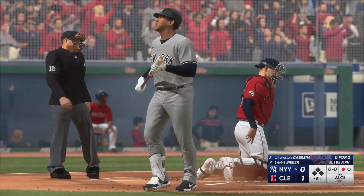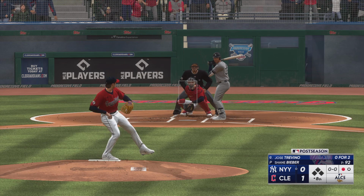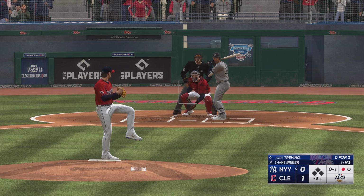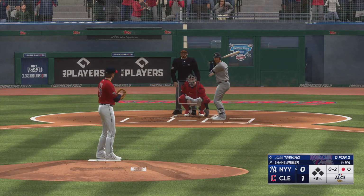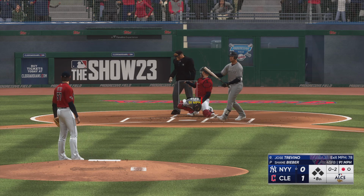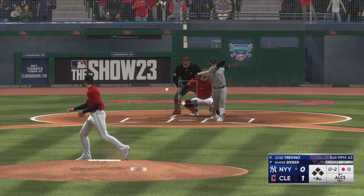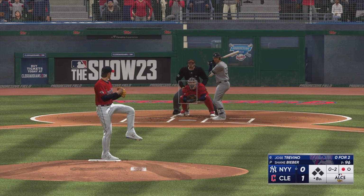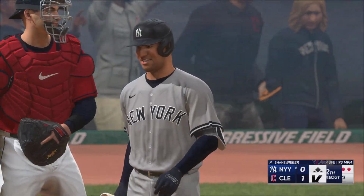So he's gotten deep into this game, and at least so far, not showing a ton of signs of fatigue. Trevino swings through it for strike one. That one finds the corner. No balls, 2 strikes. Swing and a miss. Got him to go up the ladder for the K.